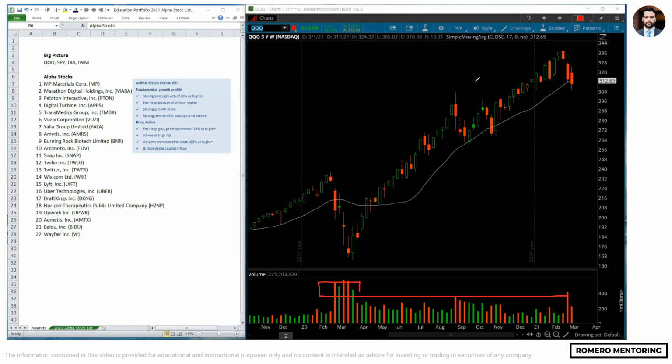So when we look at support and resistance, pivot points, I can see one inflection point right here, and I can also see inflection points here and here. So we can draw support. This would be, yep, on the support side.